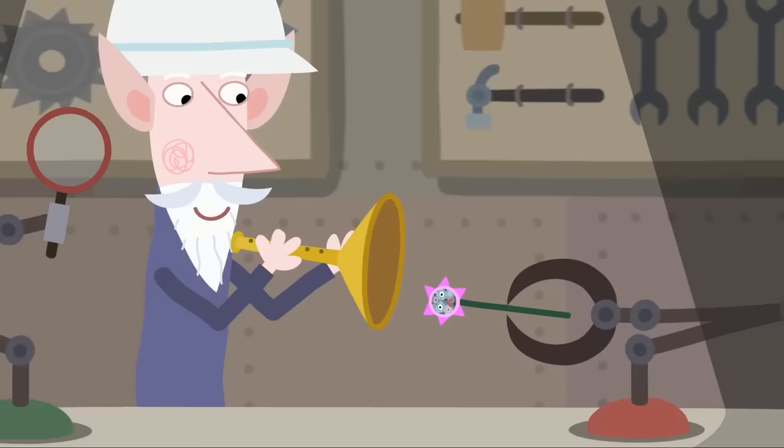OK, here's the magic piano. Hello, I'm a magic piano. I sing and I talk and I play. Too much magic! The wise old elf doesn't like magic. Sorry. I'm not a magic piano. I'm just a normal piano. I don't talk, really. My turn.